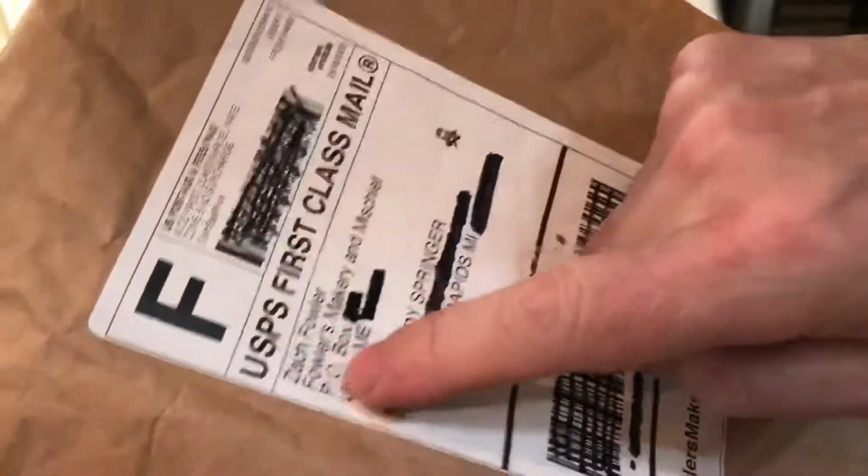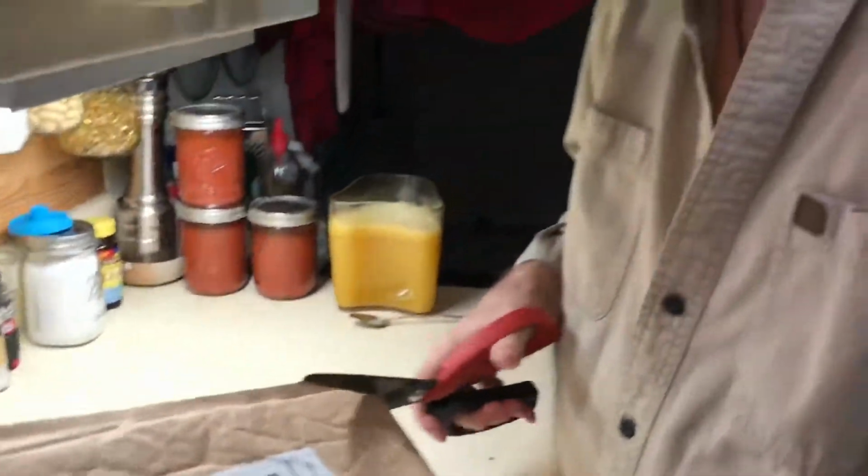Excited about this. Woodobo is in this package. Yes, indeed. So, I'm going to do a little opening here. Been waiting for this stuff. You guys eating all your raccoon and your possum.